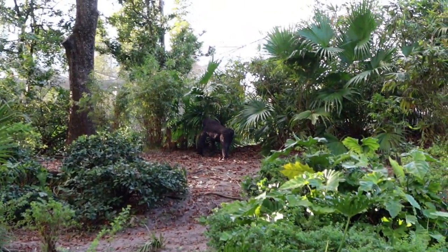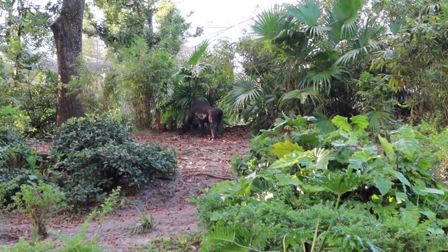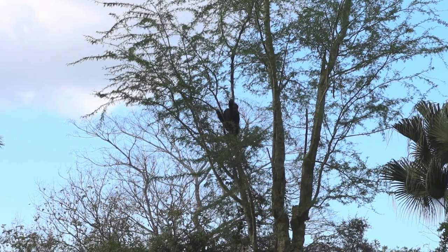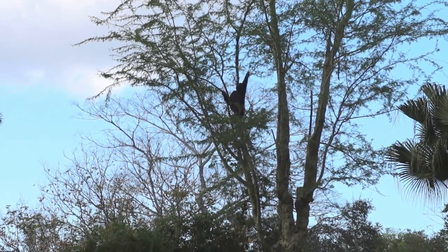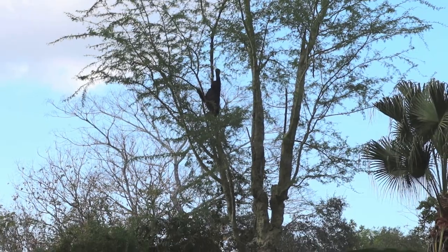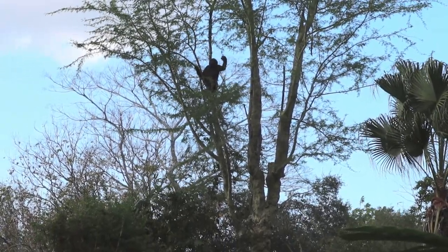So we were just informed that there are actually two up here. These are both six-year-old male gorillas. So this is the dominant male here. His name is Gino. He's up in the tree. Grabbing himself some leaves for snackage. That is awesome. I don't know that I've ever seen a gorilla in a tree before. That's so cool.